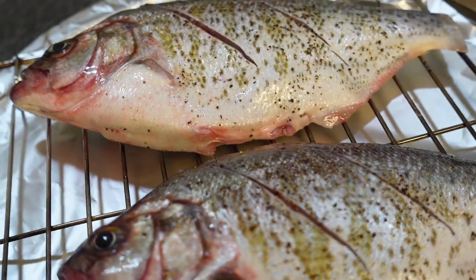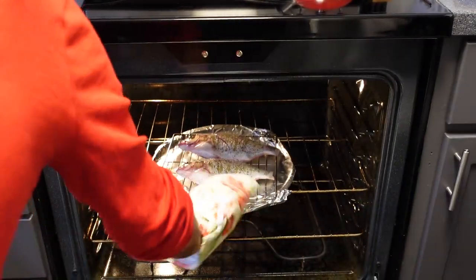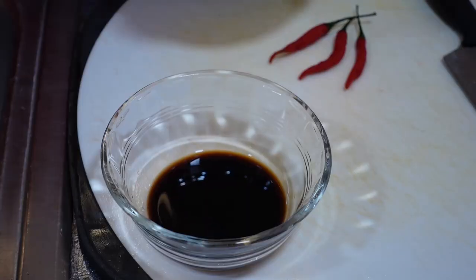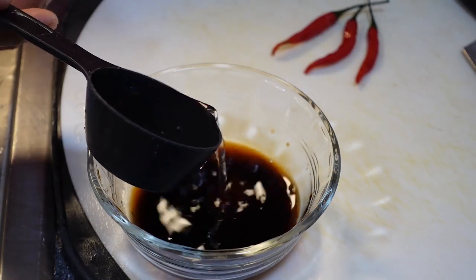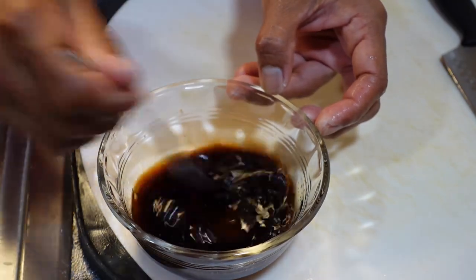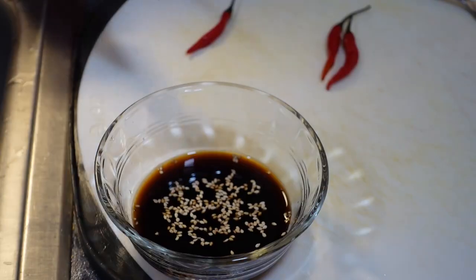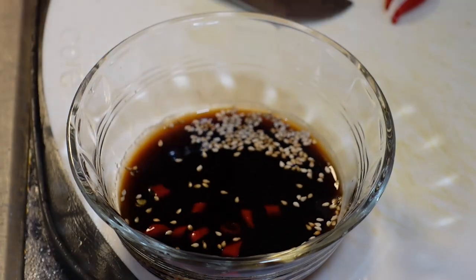Preheated the oven at 500 degrees. It's time to put the fish in there. While waiting for the fish, I'm going to make my sauce. Soy sauce, vinegar, a little bit of water, a little bit of sugar, and sesame seed, chili, it's optional if you want spicy. There.